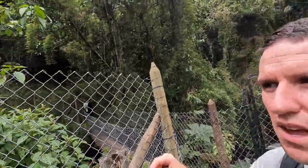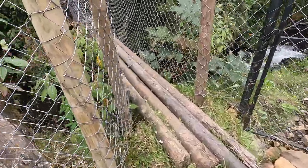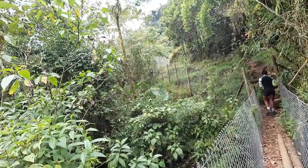So guys, after that house, you really need to have your Maps.me, and it's going to bring you, just keep an eye on it. And then once you're getting close to the water, you're going to hear it. You're going to walk all the way down here. Then you're going to get to this bridge, which isn't very steady at all. And I think we're very close to it now. So as I say, just download Maps.me and it's going to bring you to it. It may take a bit longer, but you'll get there.